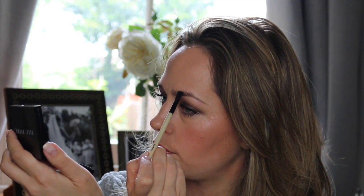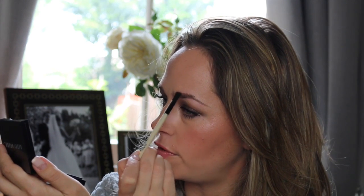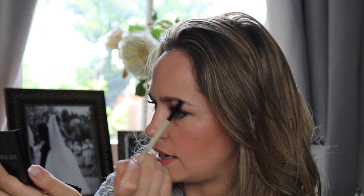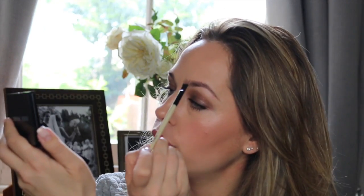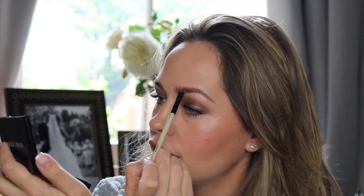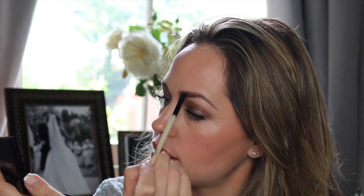I'm going into the mahogany first, and I'm just going to brush the powder through the top of my brow first, so I get the highest point of my brow, and then I'm going to sweep it down the tail of the brow to fill that out also. I'm now going to go into the saddle, which is the lighter colour, and I'm going to push that through the head of my brow and dust it through the main body of my eyebrow, just to give it a little bit of extra weight.